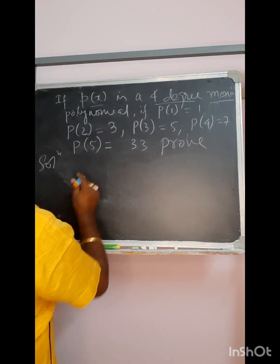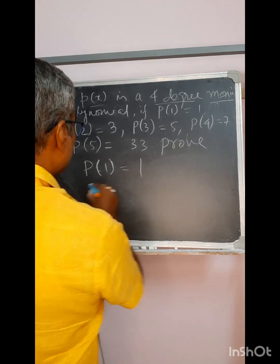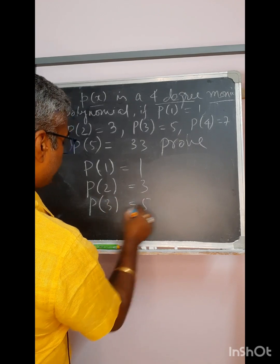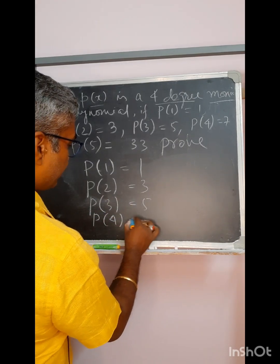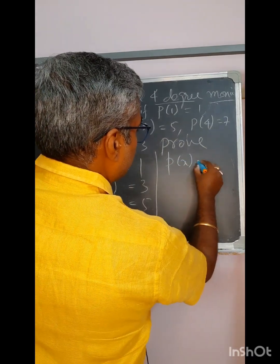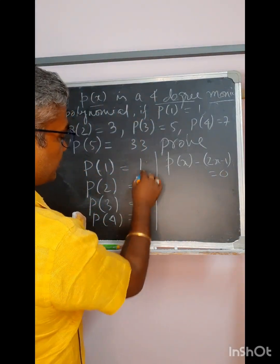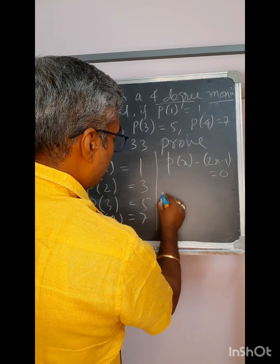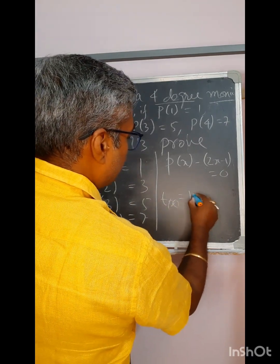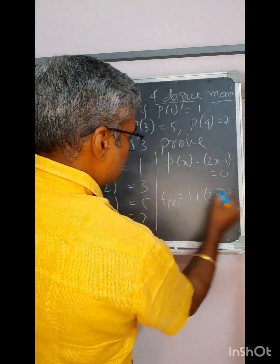Now considering P(1) means for x value of 1 it is 1, for x value of 2 it is 3, for x value of 3 it is 5, and for x value of 4 it is 7. So if you follow this, I can write this equation in the fashion P(x) minus (2x minus 1) is equal to 0, because these values 1, 3, 5, 7 are in an AP series. From there, if I calculate what will be the xth term of this series, it will give 1 plus, it will be very easy, 2x minus 1, with d being 2.